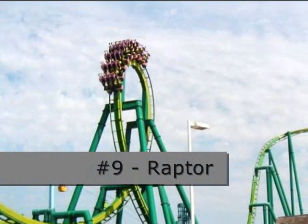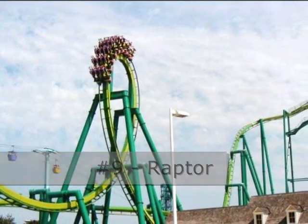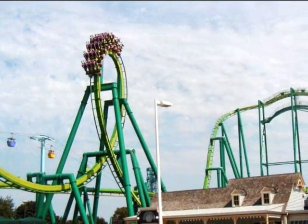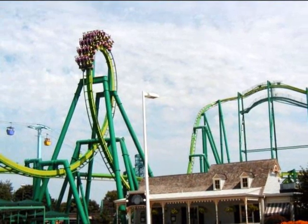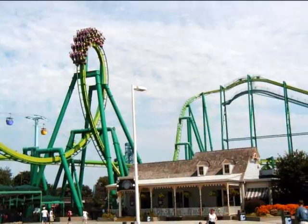In 9th place, the Raptor. An inverted, floorless coaster with many twists and turns, the Raptor is one of the most intense rides in the park. With many inversions and twists, it has intense positive G-forces almost the entire ride. Ride the Raptor and learn to fly like a bird of prey.